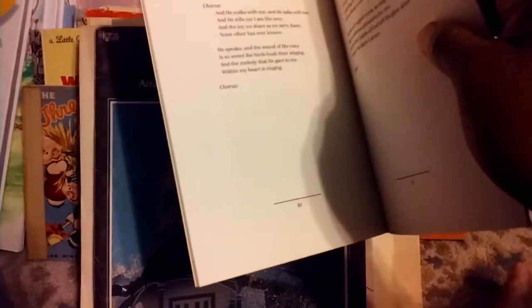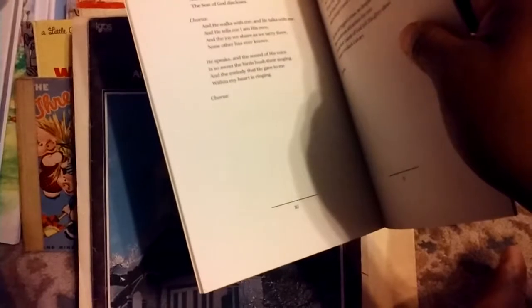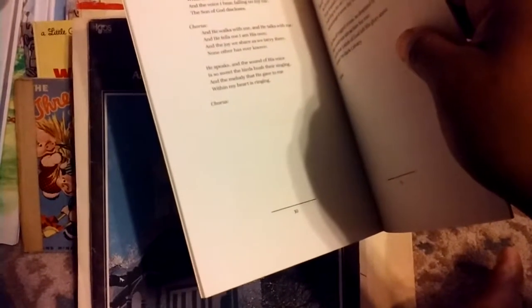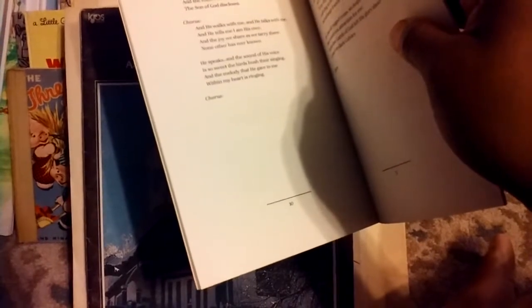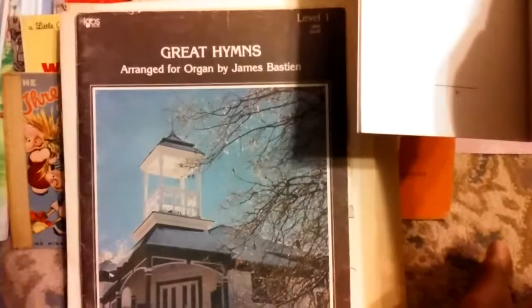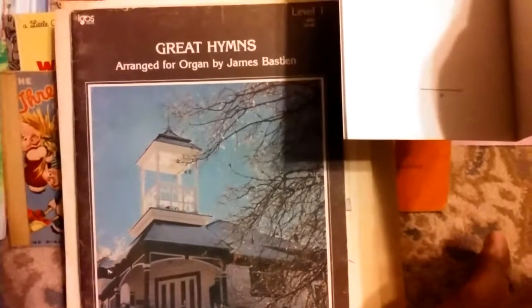I come to the garden alone while the dew is still on the roses, and the voice that I hear falling on my ear, the Son of God discloses. And he walks with me, and he talks with me, and he tells me I am his own, and the joy we share as we tarry there, none other has ever known.